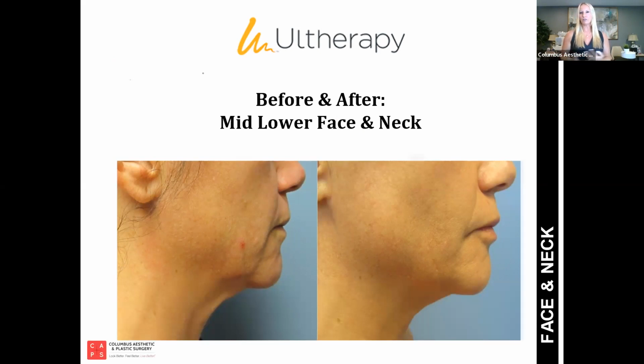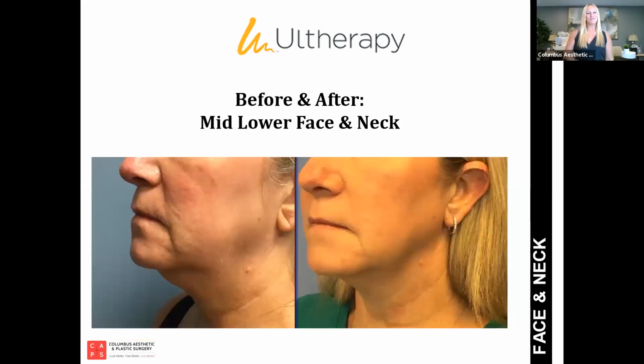So that's why we do photos. We're always happy to look at them with you. But I think we can all agree the area around the lips and the changes in her neck were really beautiful. And so she does facials in between and maintains her skin as well.